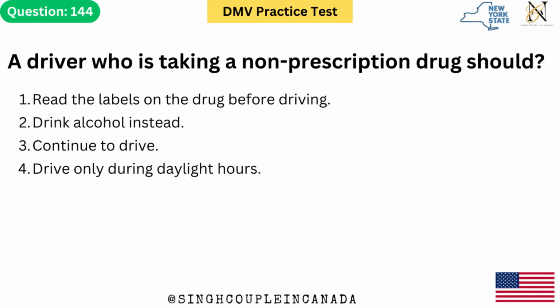Question number 144. A driver who is taking a non-prescription drug should 1. Read the labels on the drug before driving. 2. Drink alcohol instead. 3. Continue to drive. 4. Drive only during daylight hours.